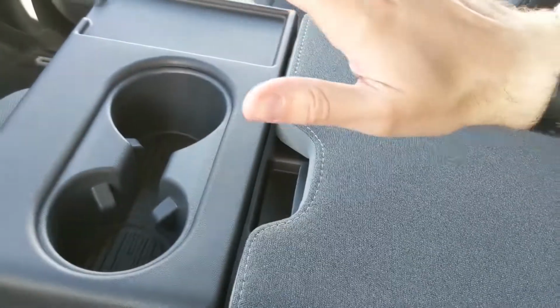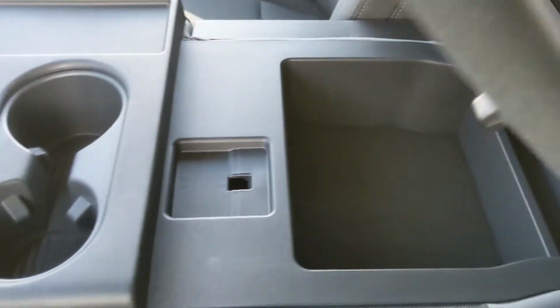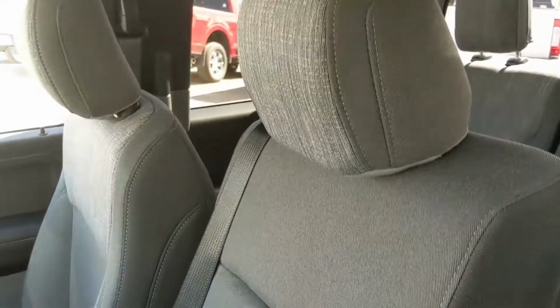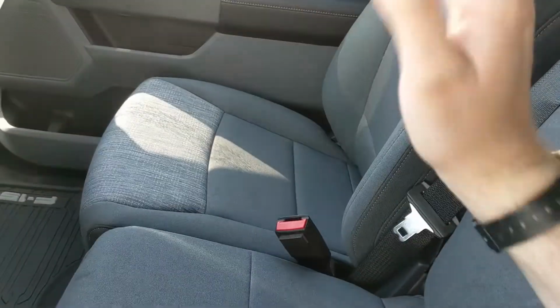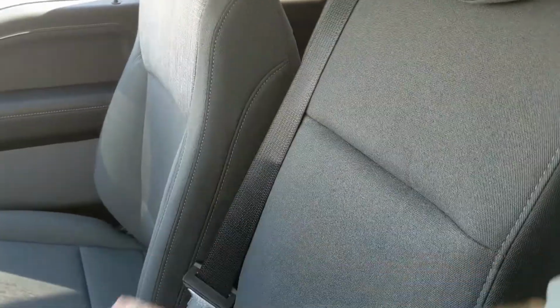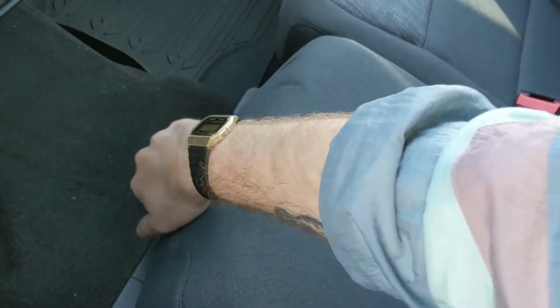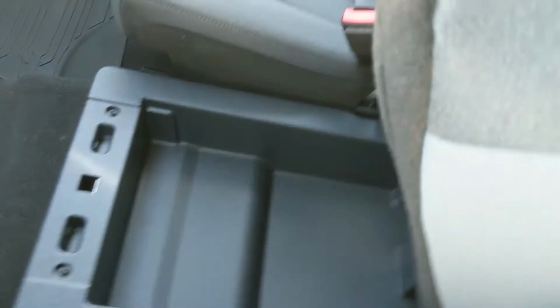Moving on to your center console, where you have 2 cup holders and your center compartment and armrest, which is pretty spacious inside, but then this can be lifted up and out of the way to accommodate another person. So you have seating for 5 passengers, 6 people in total in this truck. And then underneath that, you have another compartment for even more storage that can be locked as well.